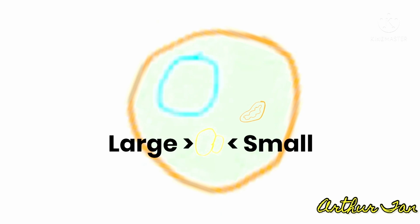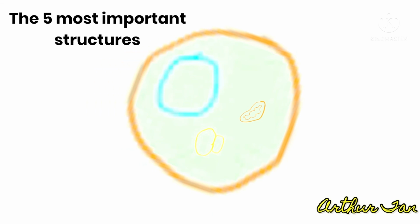The ribosomes are made up of 2 lobes, a bigger one and a smaller one. The bigger one will accept amino acids so that they can translate the genes into proteins to be used later. And that's the 5 most important structures in a cell.